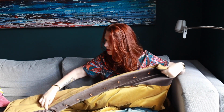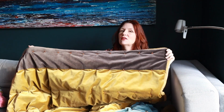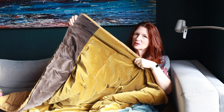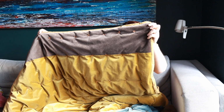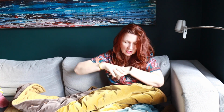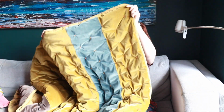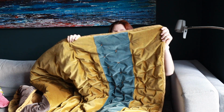Yeah, so I started, you can see it's not the same. So this end was how I started it, and I feel that it's not quilty enough. I wanted it to be more padded, I suppose. Yeah, it was too baggy. So then at this end I've added extra, and I think that that is more effective.